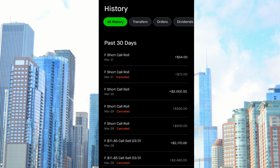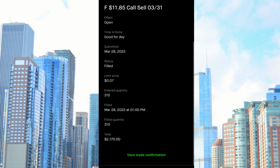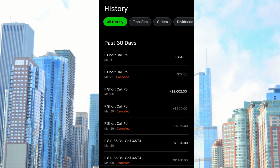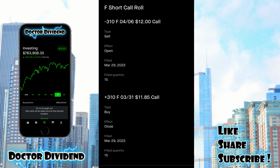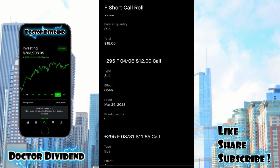So if we expand that, you can see on the bottom of the screen, the first option there on the bottom, Ford 11.85 call sell 3/31, $2,170 was credited to the account. Those were all going to expire on this Friday, but as you can see here, that was for 11.85. I had to roll those forward. There were a few partial sells here, 15 contracts rolling out to 4/6 for $12. A few more here as well, 9 shares rolling out to 4/6, $12.